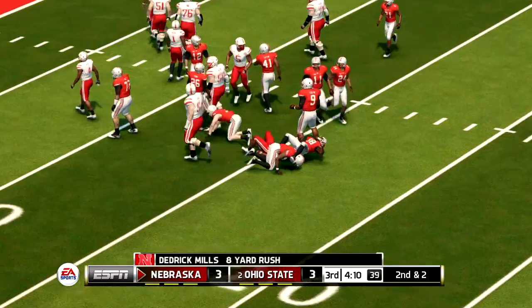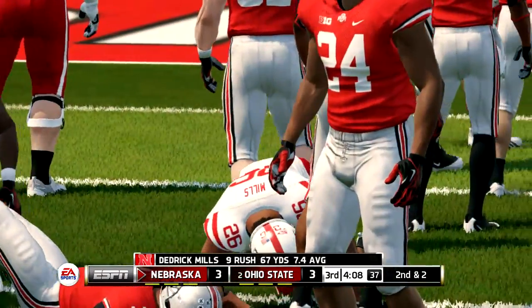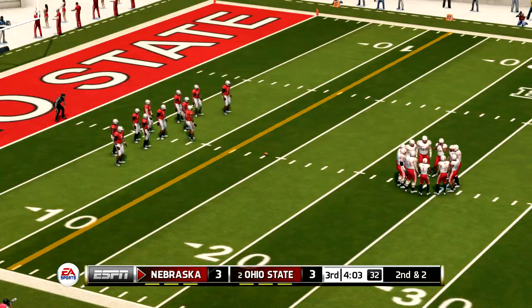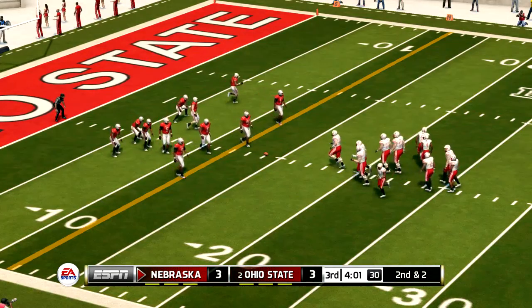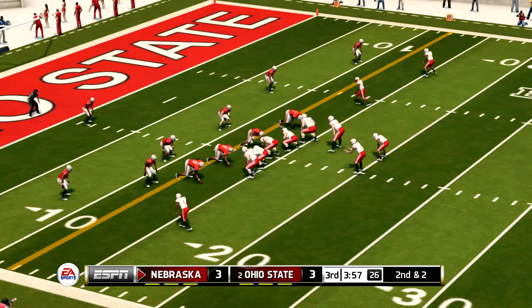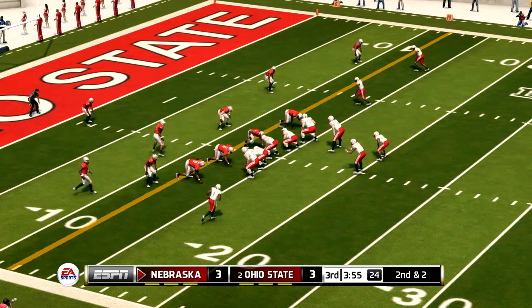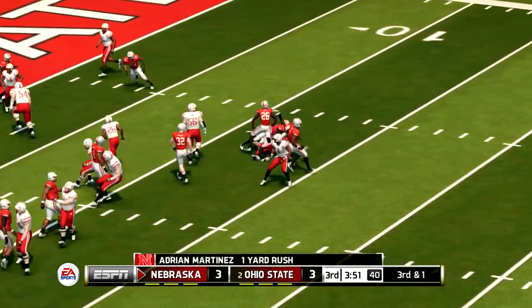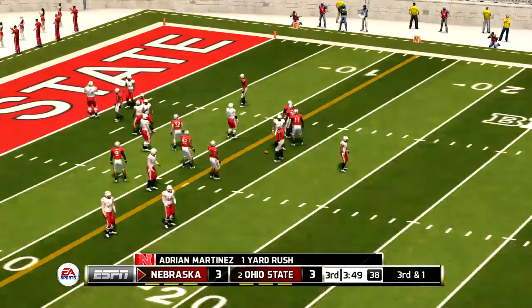Tackle made right around the 14-yard line. That's good for a gain of 8 yards. That makes it 2nd and 2. So it's second down and about 2 yards to go. He fights forward to about the 13.